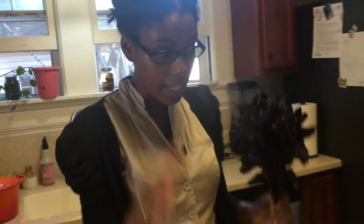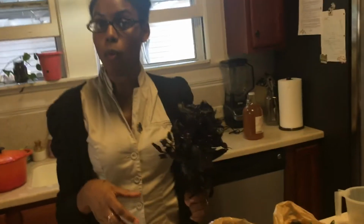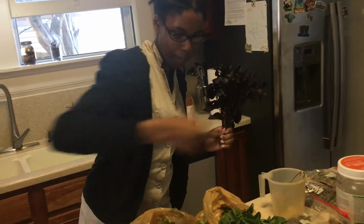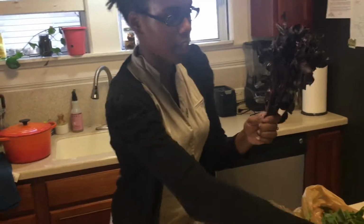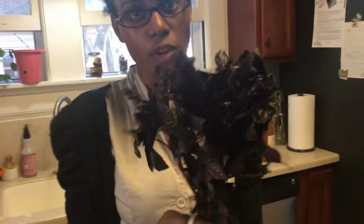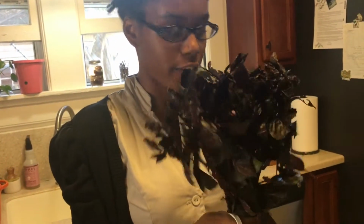But you can use any of these while they're fresh and put them in water, like an infusion, like people do with different lemons and stuff like that. You can do it with any of these. You can infuse your water with them. She said if you put this in your water, it will start tasting like licorice.